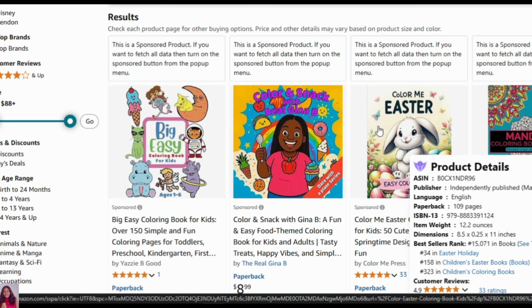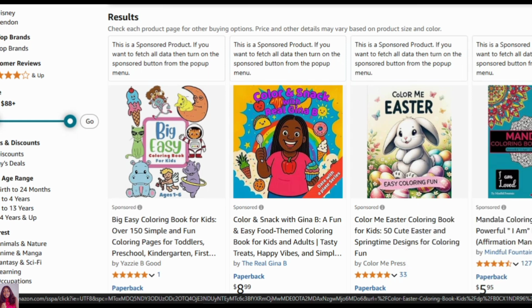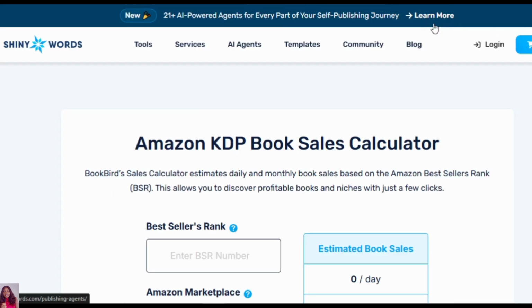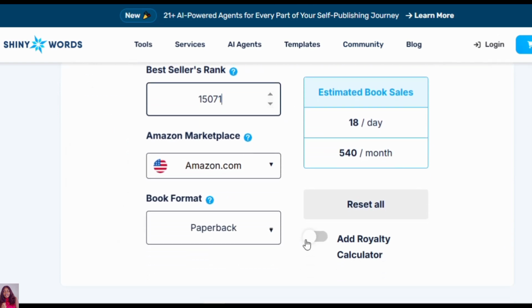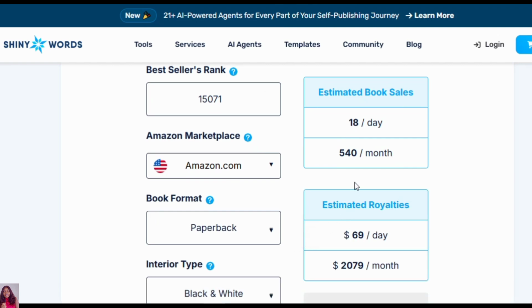And going down to other departments where this niche is published, the categories where it is categorized on KDP are just 34 in Easter holiday, 158 in children Easter book, 323 in children coloring book, and that is overall bestseller rank is just 15,071. And when you check 15,071, to determine how much this person is making every day, this person is recording 18 copies every day, 540 copies every month, $69 every day, and $2,079 every month. So this is an indication that this seller is actually recording sales.